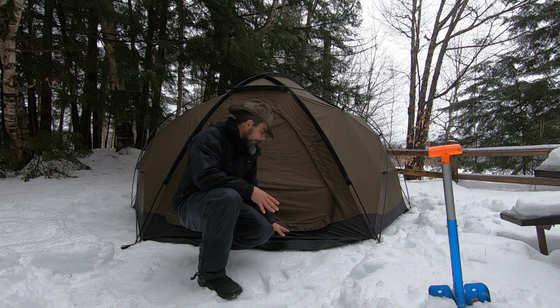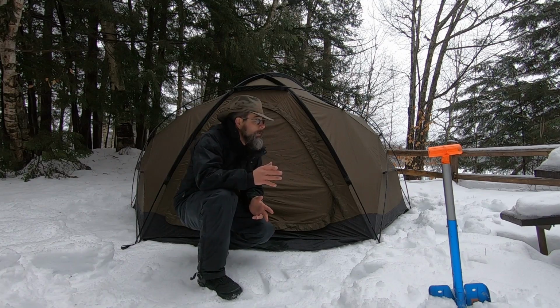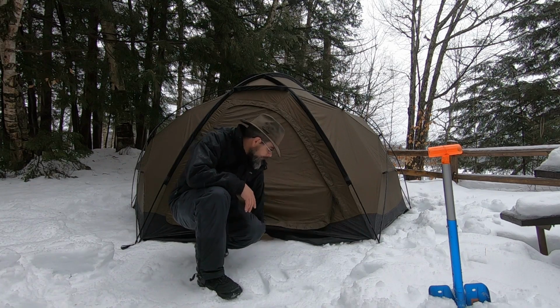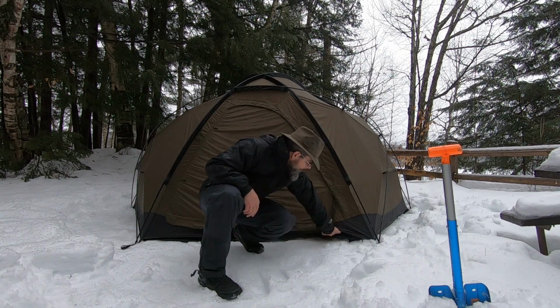And normally I would pack snow on that, but the fact that it's raining out right now and it's going to turn to snow, all this is going to freeze. If I bury this snow skirt, I'm never going to get it out in the morning. It'll be frozen to a brick of ice. So I opted to tuck it underneath.